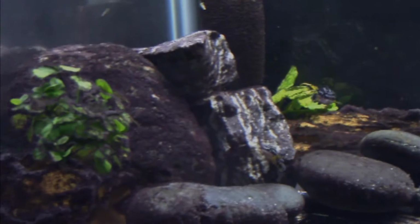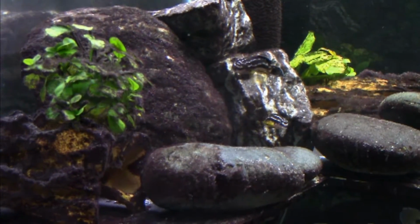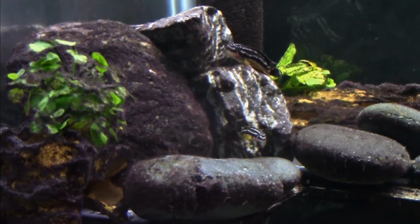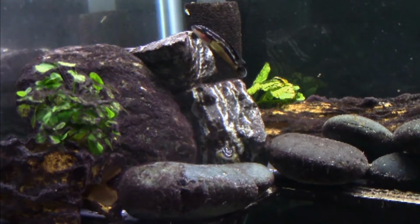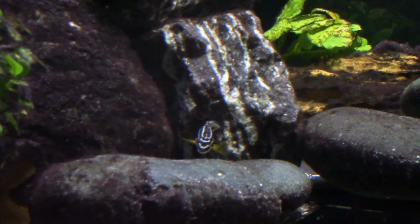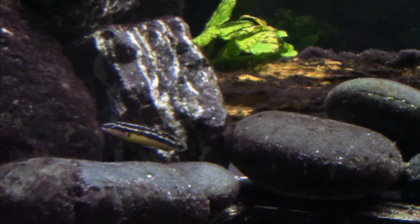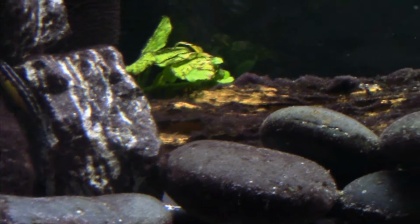Just as the shellies have carved out a unique piece of real estate in Lake Tanganyika, so too have a group of cichlids called Julidochromis. Of the 8 or so known types of julies in the lake, 4 of them are dwarf species, reaching an average length of about 3 inches.